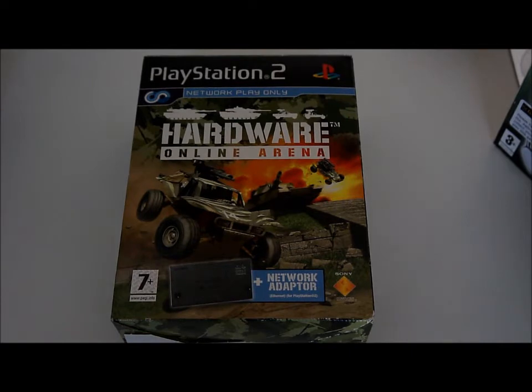And then the king of the hill of this week, my absolute number 1 item. This is Hardware Online Arena, but two things. I'm not quite sure yet because I have to research this, because this is the first one I see. I know Saturn, a member at our forum, has one of these as well, and I tried to contact him on what was with his version, but I'll show you.